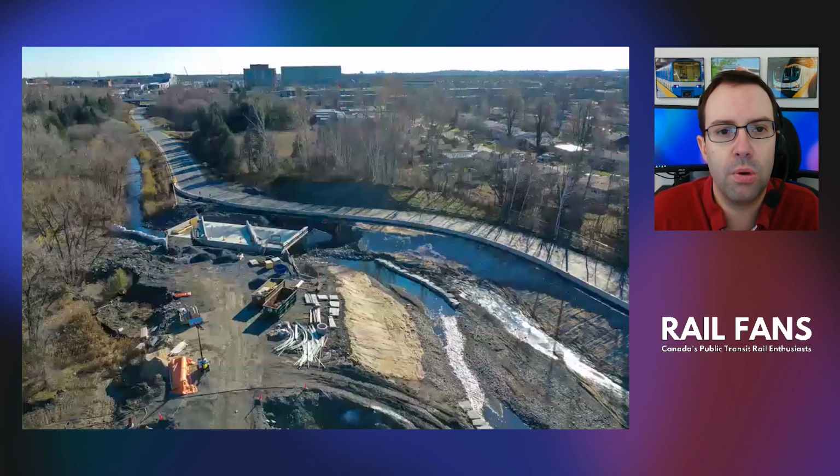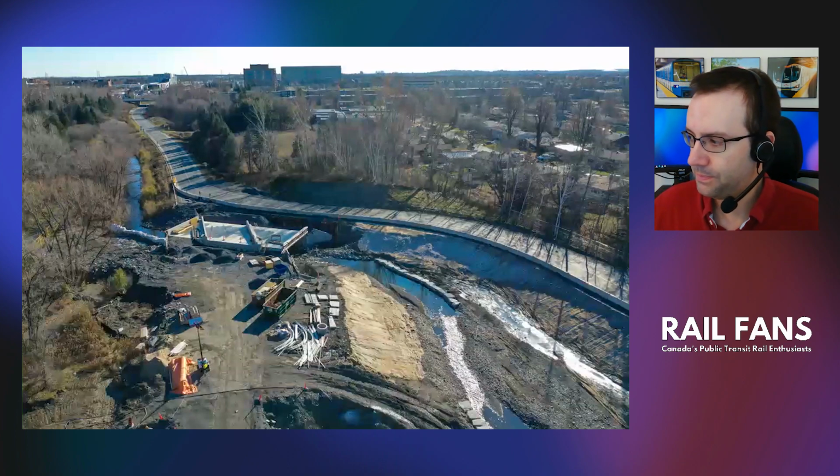We're taking a look now towards Iris. And again, there's a creek that passes through here. So they have to divert the water, maintain that waterway while building the station. So obviously you can see the road sort of gets realigned around here. That's the transitway that gets realigned around.